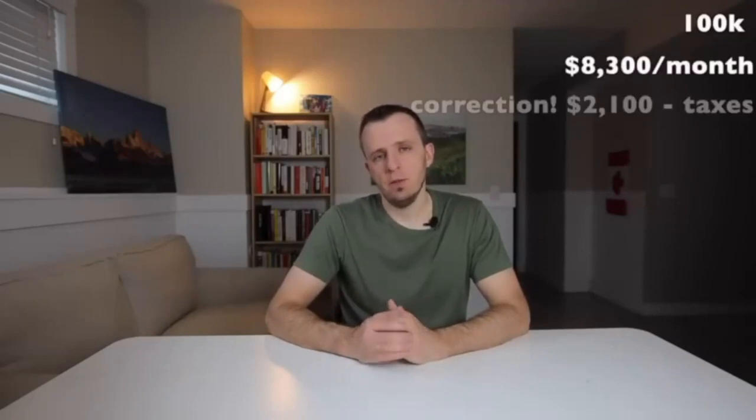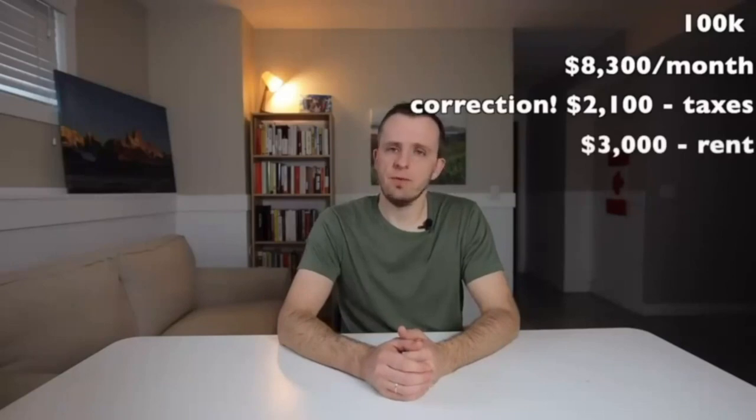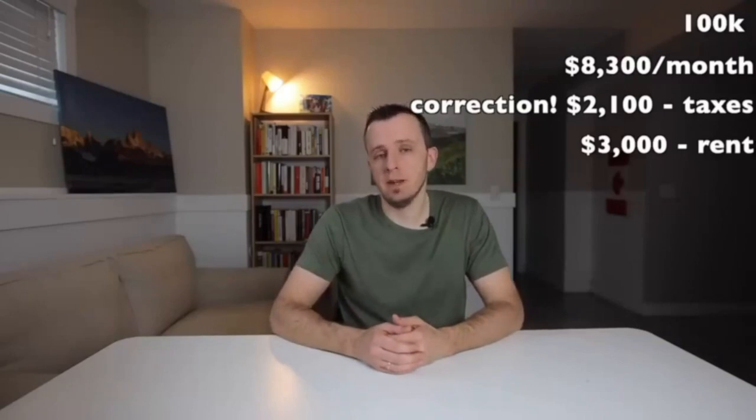That's 8,300 per month. 2,500 goes to taxes. The biggest expense is housing. In 2023, I would budget about $3,000 per month for a family for housing in the Vancouver greater area. There is a shortage of rental properties here. If there is a good apartment for rent with a realistic price, there will be a competition among 5 or even 10 people easily to get that apartment.